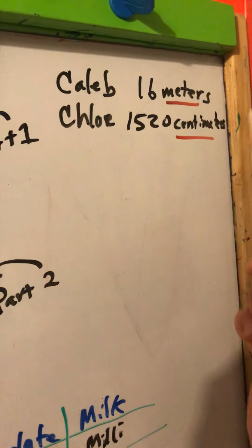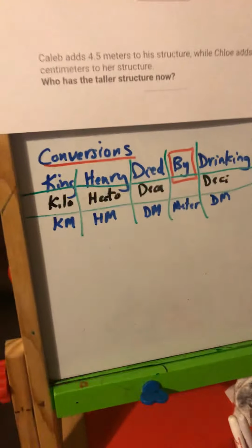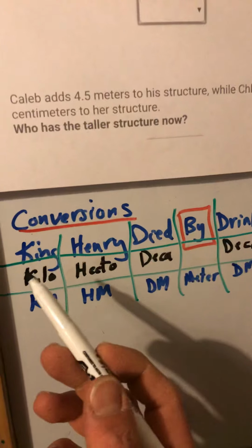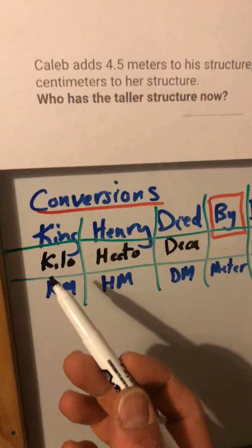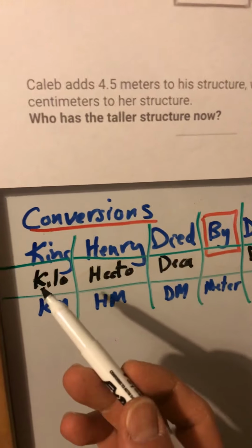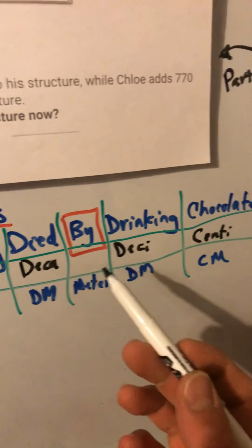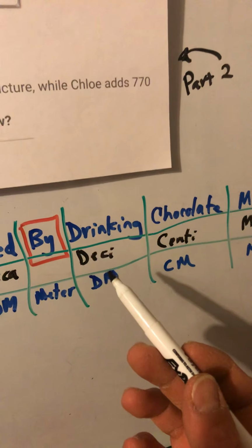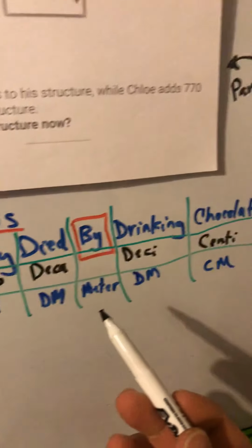So that means we have to change. Let's change centimeters to meters, okay? And that's where our conversion chart here helps us. So the way this works is there's the mnemonic phrase, King Henry died by drinking chocolate milk, and King Henry died by drinking chocolate milk stands for the common measurements, which is kilo, hecto, deca. This is by, the base, like whatever you're talking about. In this case, we're talking about meters. Then deci, centi, and milli. Okay, and this is how they're abbreviated at the bottom here.